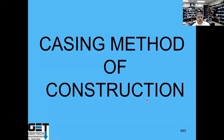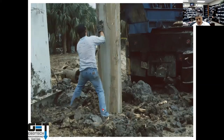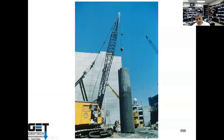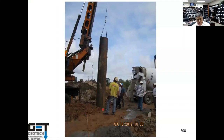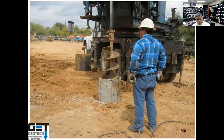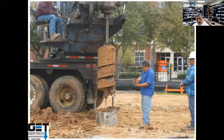Casing method of construction: if you've got caving problems and no water, you can use the casing method of construction. You drill the pilot hole, you put the casing in there. You basically go through the caving materials like sandy soils. You drill through it, you get to the design depth. You check with a hand penetrometer, make sure you've got the strong soils. If you don't, you have to enlarge your bell size.